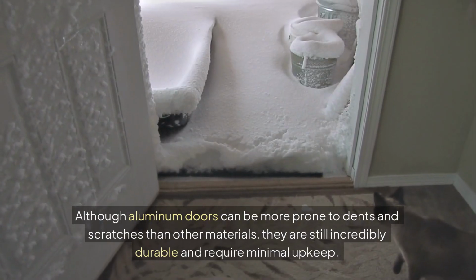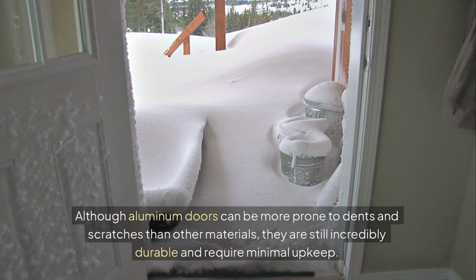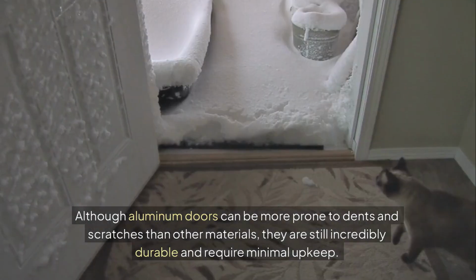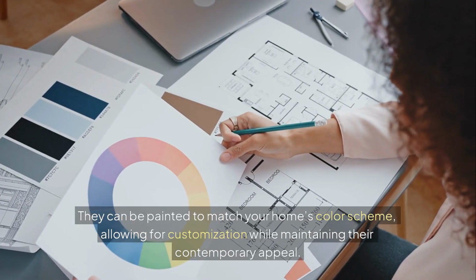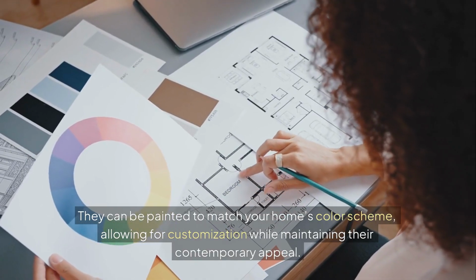Although aluminum doors can be more prone to dents and scratches than other materials, they are still incredibly durable and require minimal upkeep. They can be painted to match your home's color scheme, allowing for customization while maintaining their contemporary appeal.